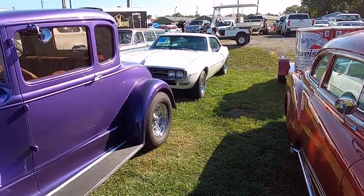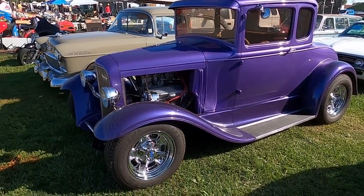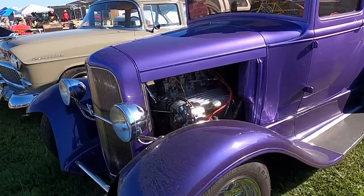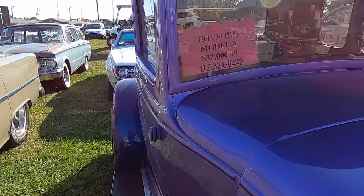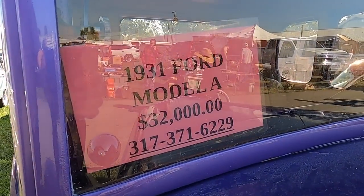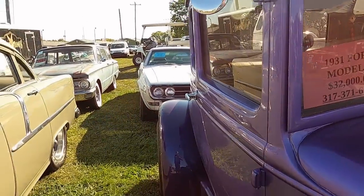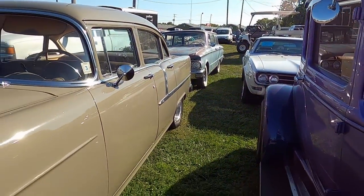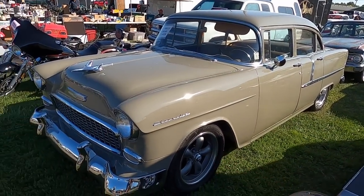Yeah, that's a keeper. All right, this 31's for sale too. I don't have to. Yeah. I'm glad you did. There's your number. And we got a four-door 55. That's for sale too. Love that color.